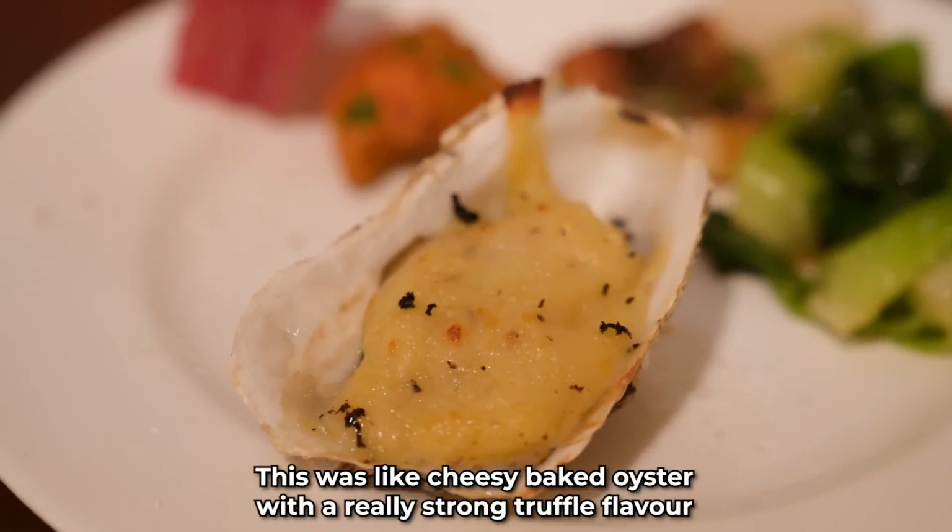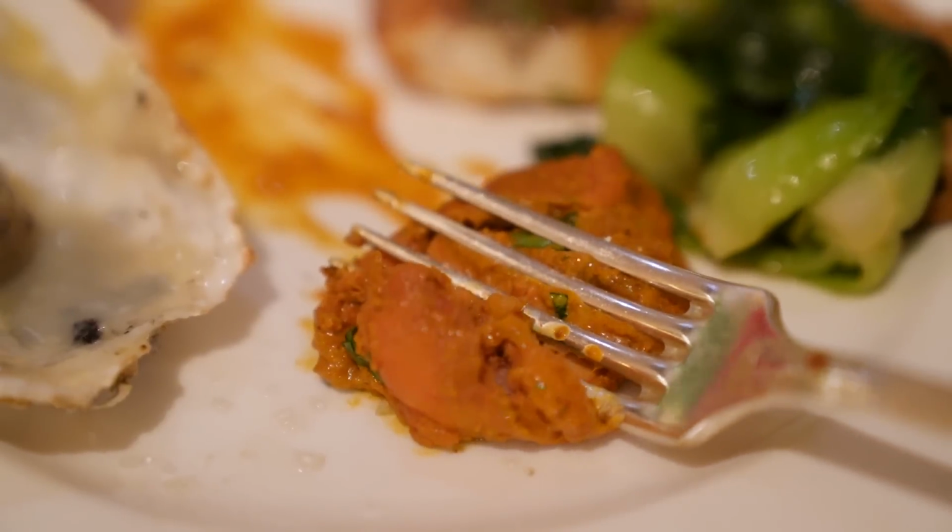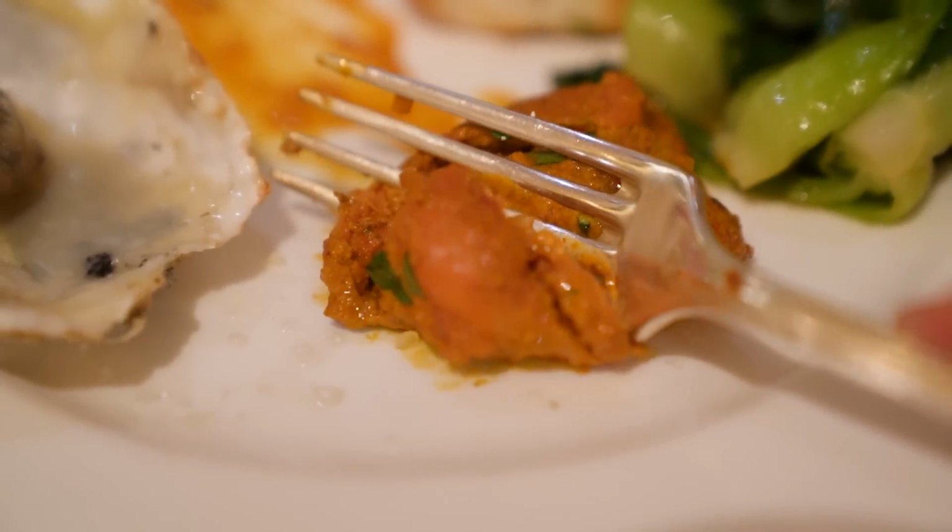Let's give the oysters a go. I would go for a second one. Oh, the oyster is good. This is actually very tender. I didn't expect it because when I was trying to cut into it with my fork, it didn't really budge. The flavor's great.